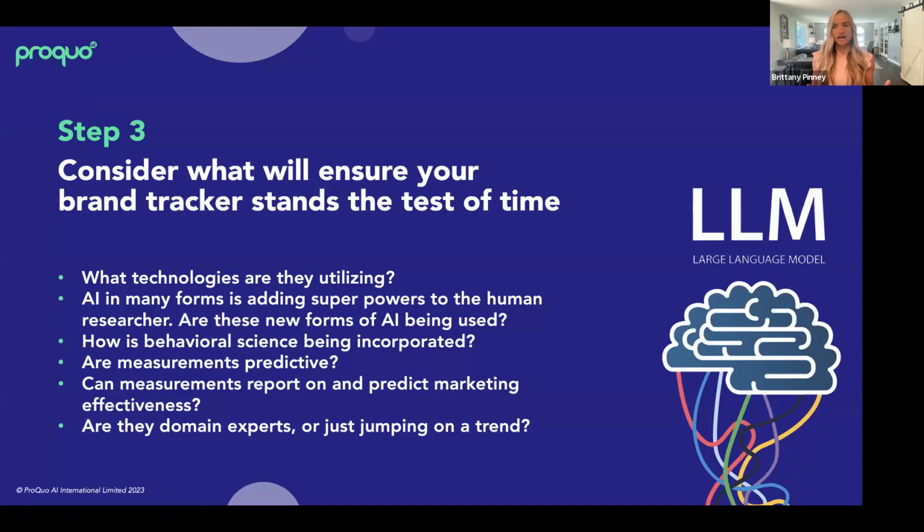Danielle touched a little bit on AI. I know that that can be a really scary thing. However, it can be such a superpower to humans. It's not a replacement for the humans, but it can really be a superpower in helping to make sure data is clean, and helping to analyze data, and helping to give actions for the data, so that the human really has this superpower.